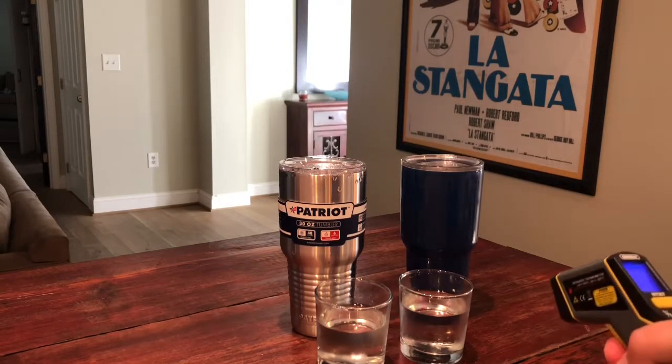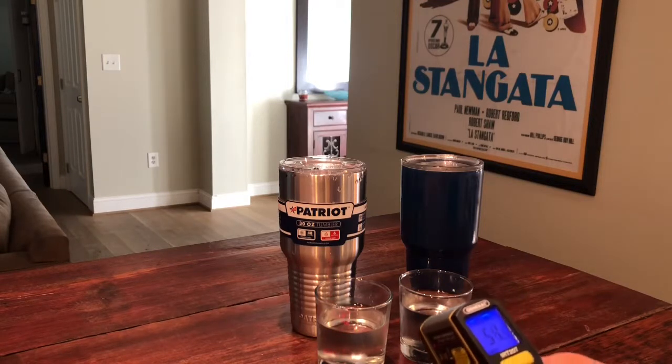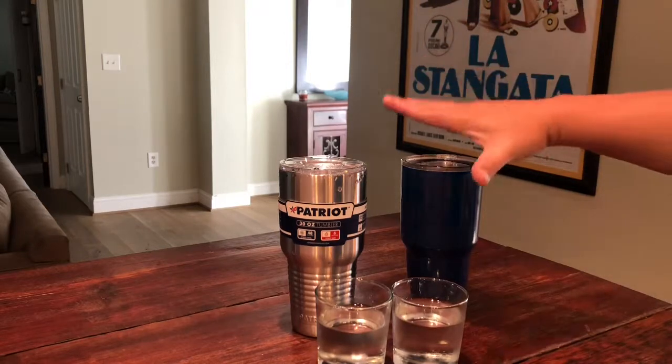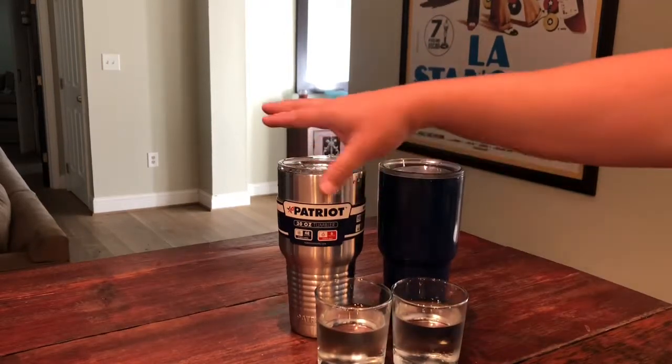It's kind of hard, I think, to measure it. I need a different thermometer for that. They both seem about the same. But is it the exact same volume of ice, whatnot? I don't know. Definitely a little bit more water, not much, but a little bit more did come out of the Yeti versus the Patriot.